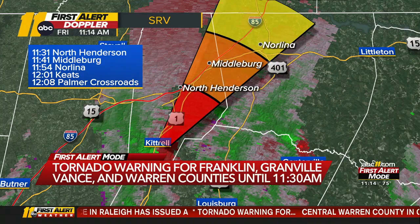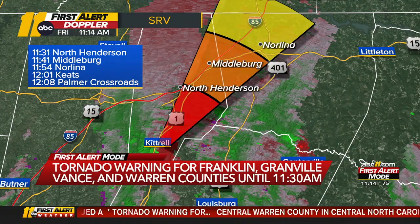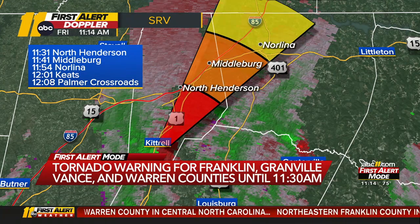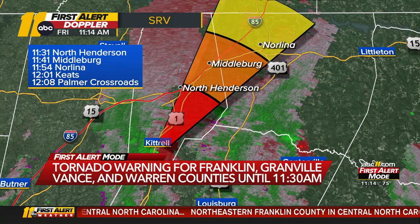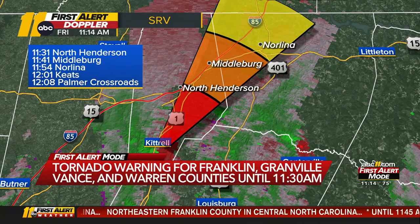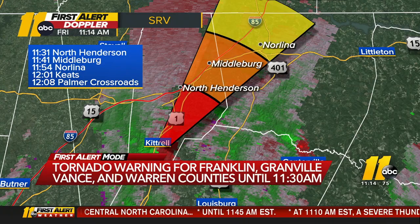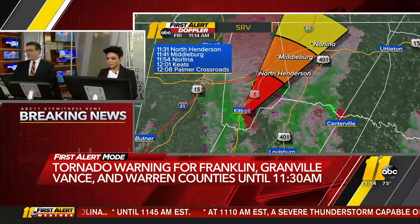And that will take it into North Henderson at around 11:30. So still around 15 minutes until this reaches North Henderson, if it can manage to hold together. Middleburg near 11:41, and then into Norlina closer to noon today. So if it holds. But that could intersect with this one.